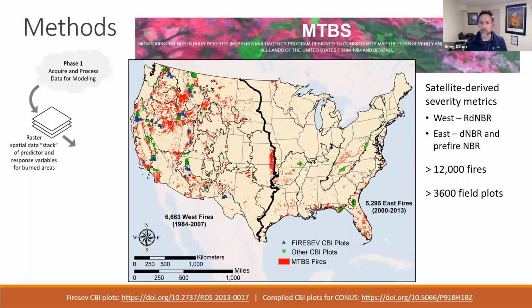And you can see here in this map, ultimately we ended up between East and West acquiring over 12,000 fires, and quite a few more in the Western US, especially covering a larger area. But there we go: 1984 to 2007 for the West and 2000 to 2013 for the East.